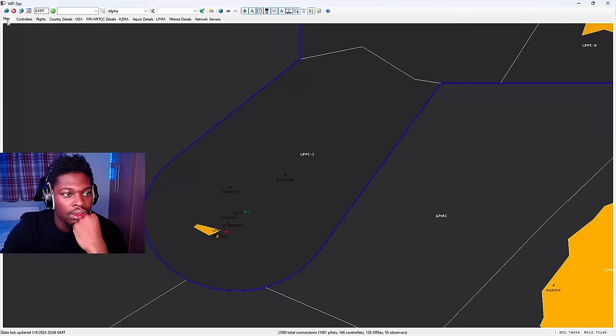Oh, no. There are clouds over Madeira. I really hope there aren't any over the runway, otherwise I won't be able to see it. Oh no, why has this happened to me?